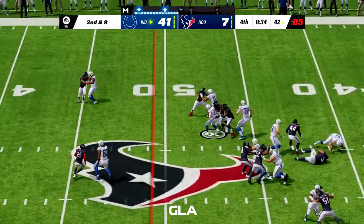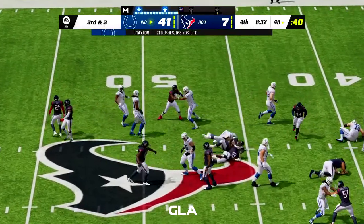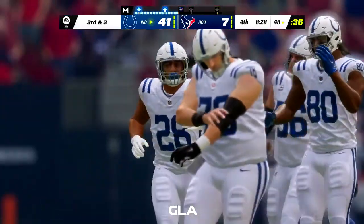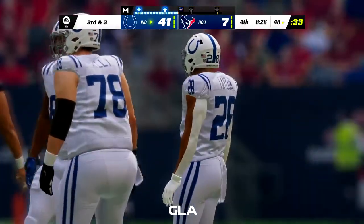Second down, another run with Taylor. And he's going to bowl his way forward to the 48. That's it. That's what you want. Straight ahead, positive gain. Just keep that clock ticking.